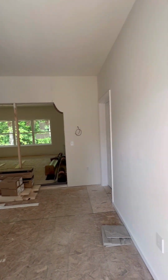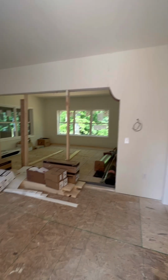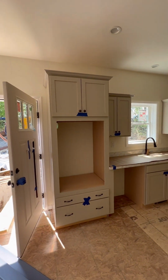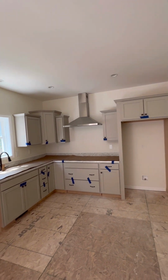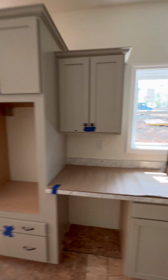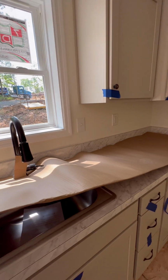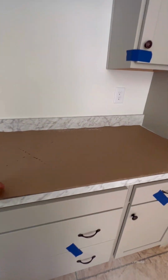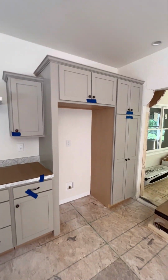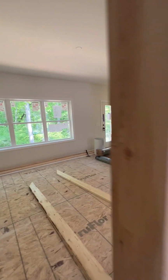The ranch house of the two projects, just set it. Roof's not done yet. Nice kitchen. Really like this double wall oven there. Got laminate countertops, stainless steel sink. Looks like there's going to be a cooktop there. Nice big pantry cabinet over there. These supports will be removed.